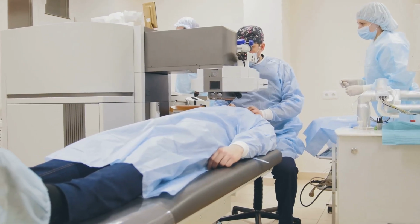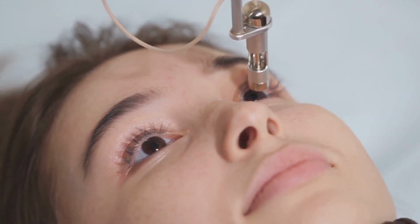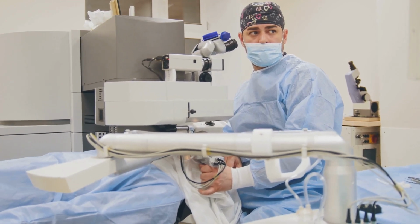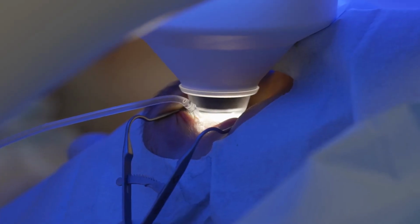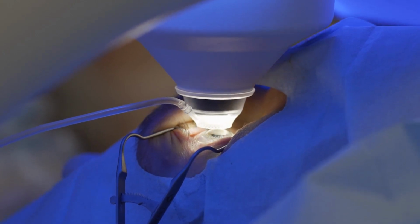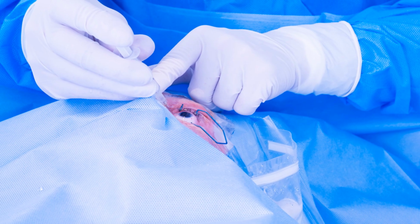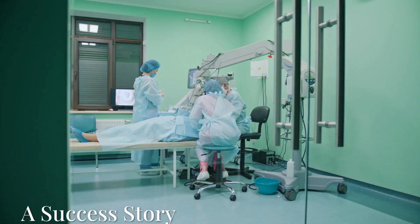This is where OOKP emerges as a beacon of hope. OOKP is particularly effective for patients with conditions like Stevens-Johnson syndrome, a rare and serious disorder that can cause severe damage to the skin and mucous membranes, including the eyes. It is also a viable option for individuals who have undergone multiple unsuccessful corneal transplants, providing a last resort for restoring their sight. However, it is essential to note that OOKP is not suitable for all forms of blindness. Patients with damage to the optic nerve or retina, for instance, would not benefit from this procedure.